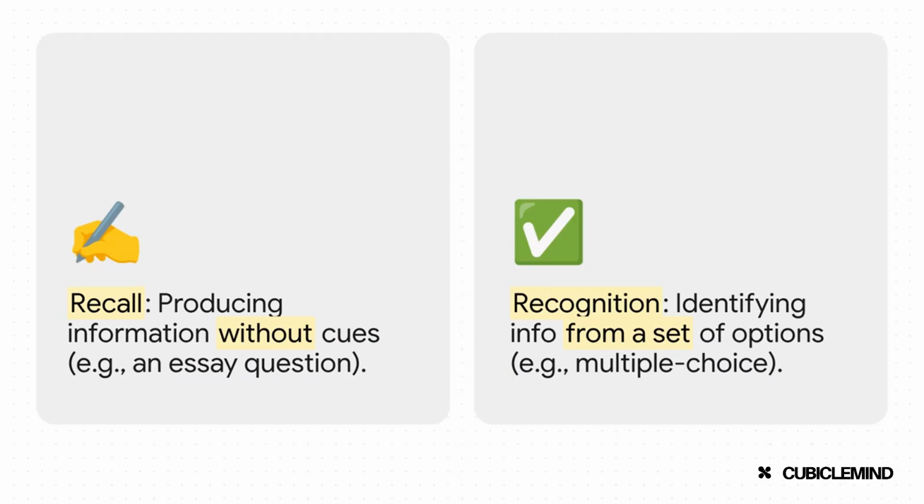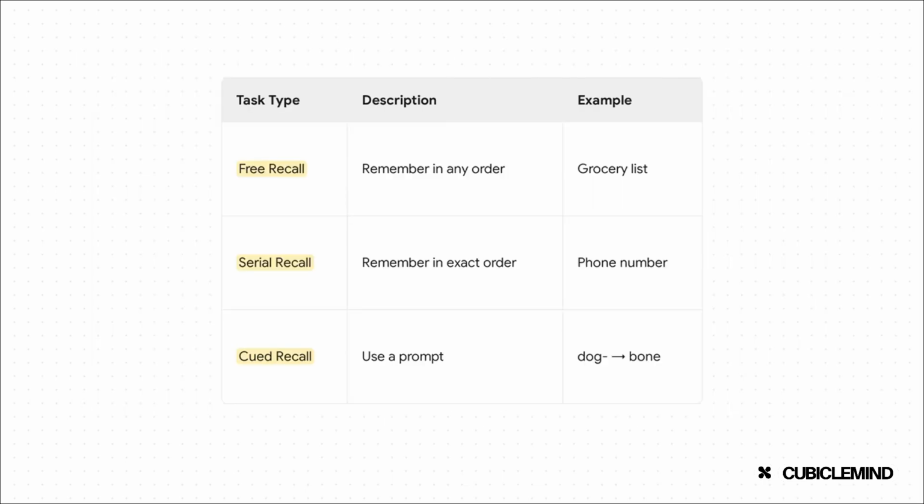Recall is when you have to pull information out of thin air. Think of an open-ended essay question on a test. Ugh. Recognition, on the other hand, is much easier. The answer is right there in front of you. You just have to spot it, like on a multiple-choice test. But get this, it turns out not all recall is created equal. Trying to remember your grocery list is something called free recall. The order doesn't matter, just list what you can. But a phone number, that needs serial recall, which is way harder because the order is everything. And finally, there's cued recall, which is like getting a little hint to jog your memory.